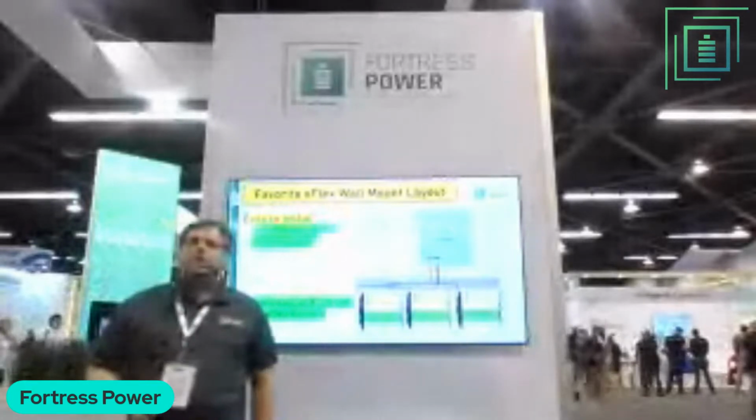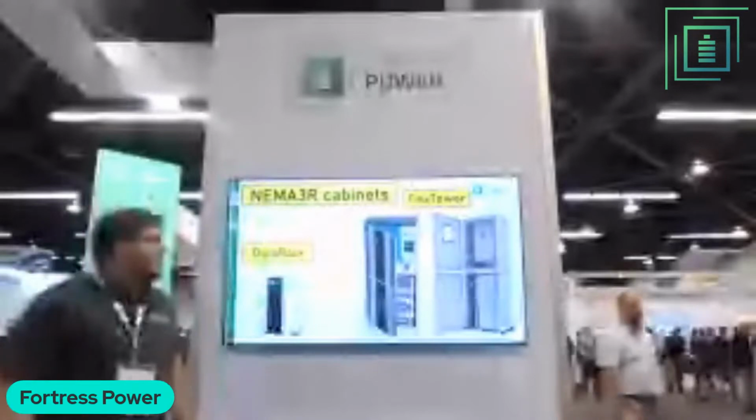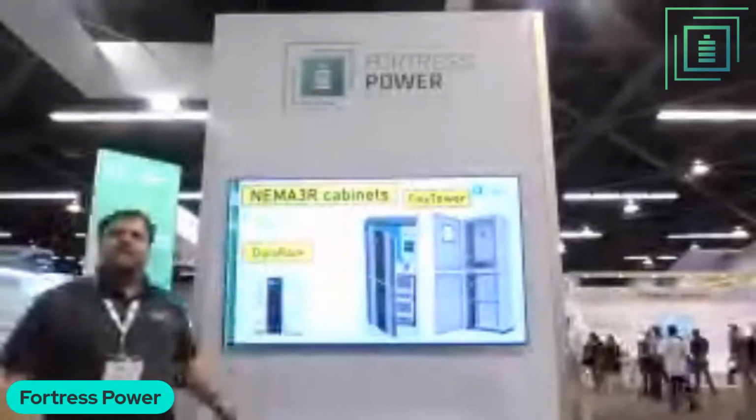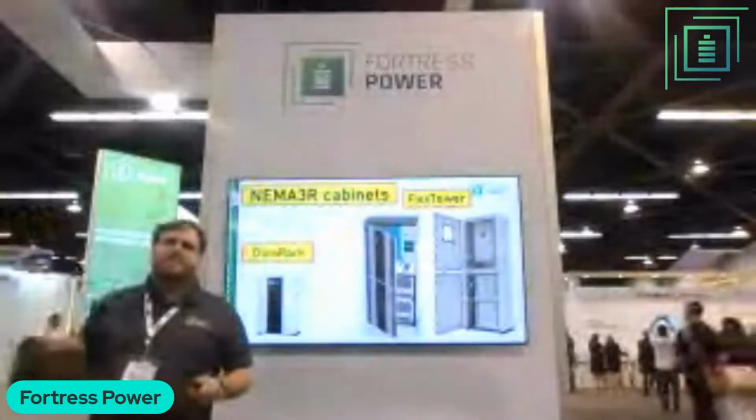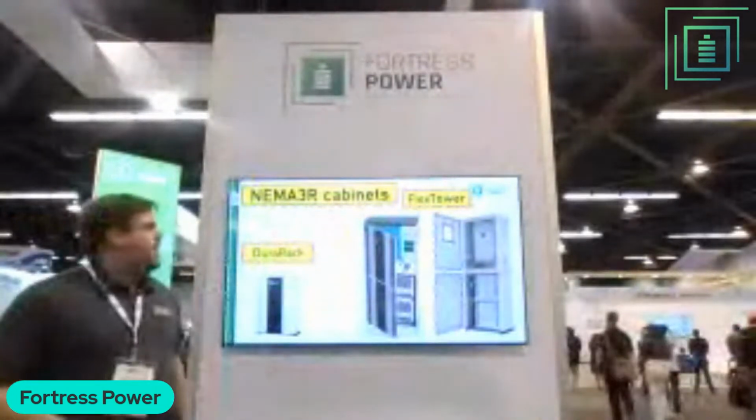But what we're here to talk about today is our future products. And we're going to start with the softball, and that'll be our new outdoor battery cabinets for the eFlex. And then we're going to explain what's on the other side of our product wall as a walkthrough.